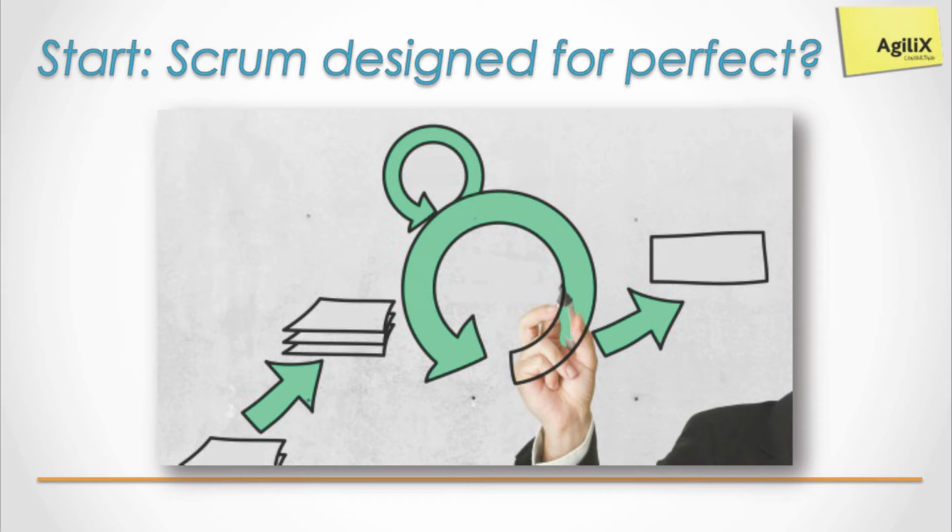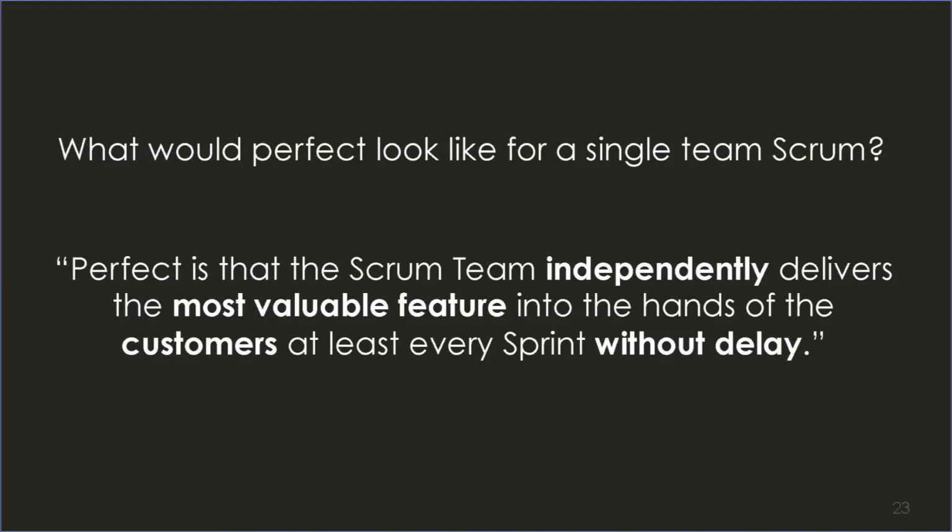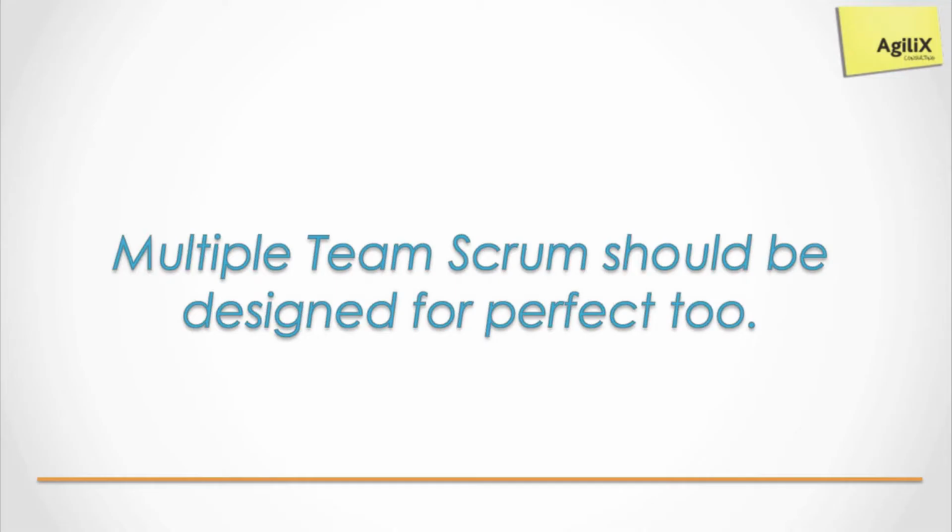We have a good starting point because single team Scrum is already designed for perfect. Perfect for single team Scrum is I can give any feature to this team because I only have one. And this team will do it from A to Z without any dependencies on other teams or any other people. That's a perfect Scrum team. You give them all the most valuable stuff all the time, as you know, and they do that from A to Z. So now that we have 20 teams, it must be the same. We give a feature to any of those teams, and they will make it from A to Z.